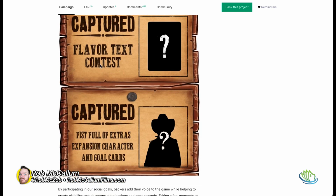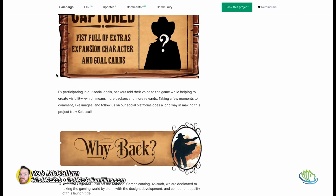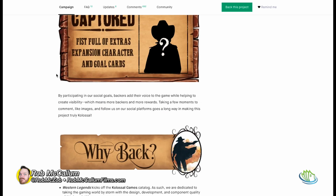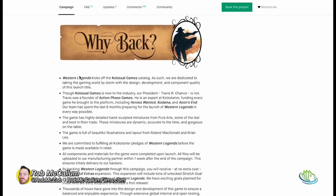So, flavor text contest. These are social goals, or both capture. So, social goal, if you don't know what that is, if you're trying to do something with Facebook followers or Twitter followers or number of backers, just to get the word out there. And sometimes it'll allow you to unlock different things in the campaign for everybody. So why back? It kicks off the Colossal Games catalog.